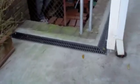So this is considered the southwest side, and all the stormwater work was done in July 2008, and also the sewage pipes were replaced right through. So the sewage for the whole building runs along this back wall.